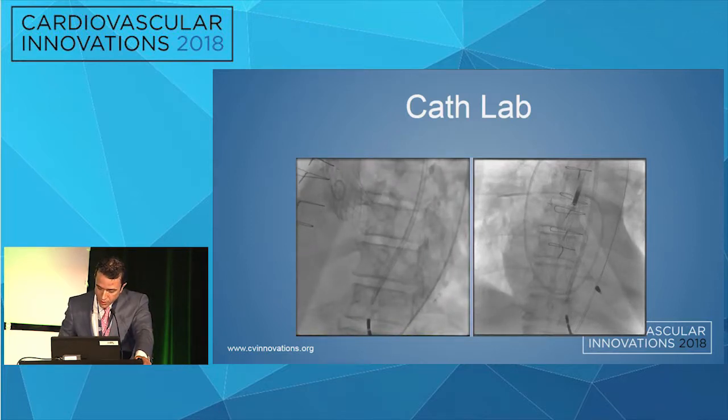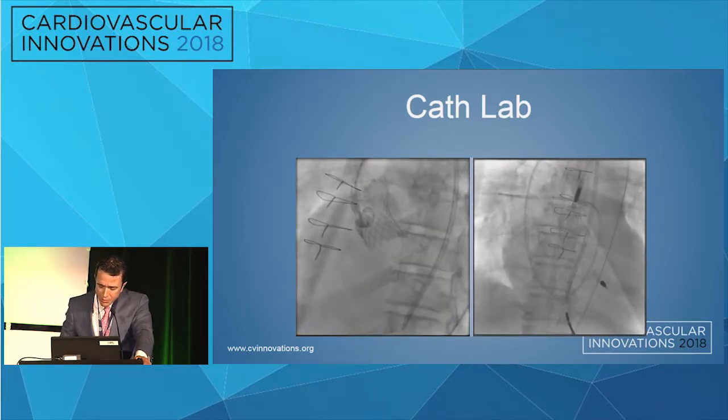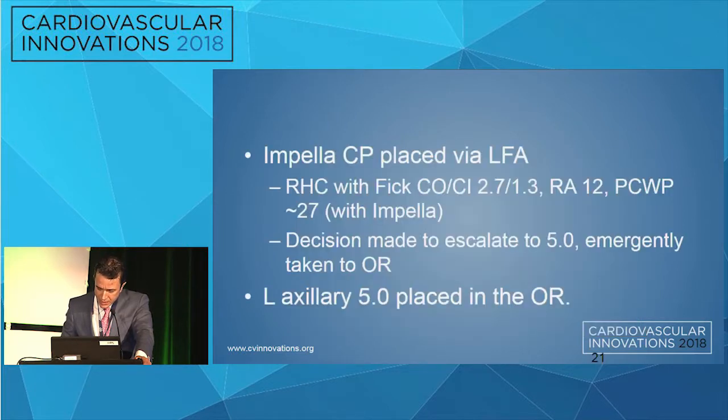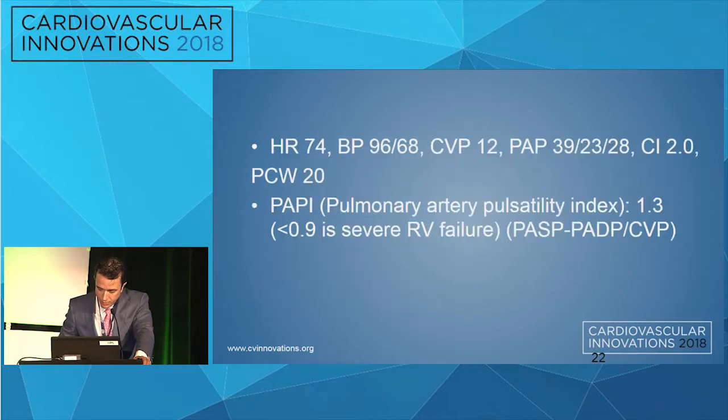At this point, you see the Swan catheter there. I put a transfemoral Impella CP. Still, I was not happy with the numbers. This patient is a relatively big guy. So I decided to upsize to a 5.0 Impella. We did so, and the numbers improved a little bit when we upsized to the 5.0.